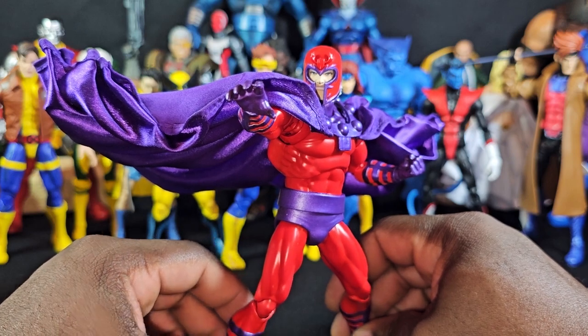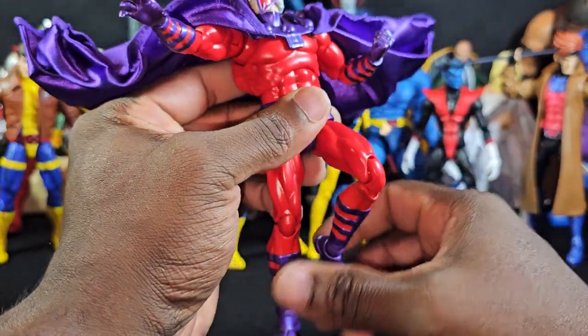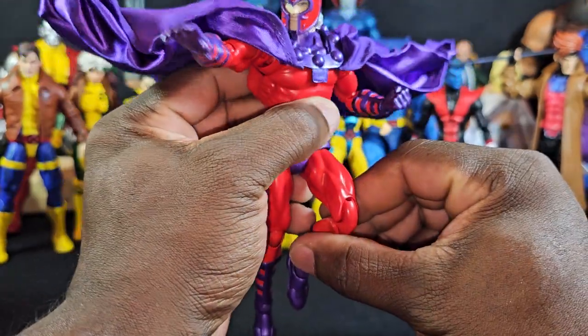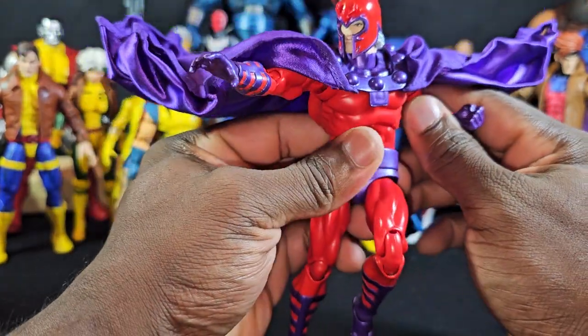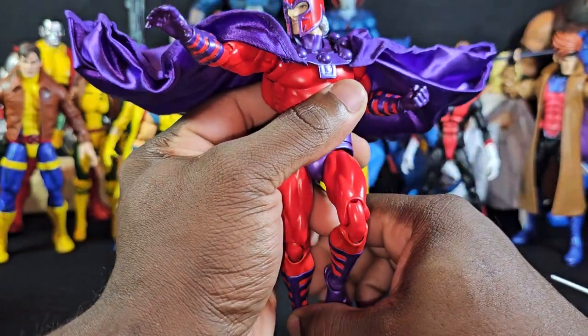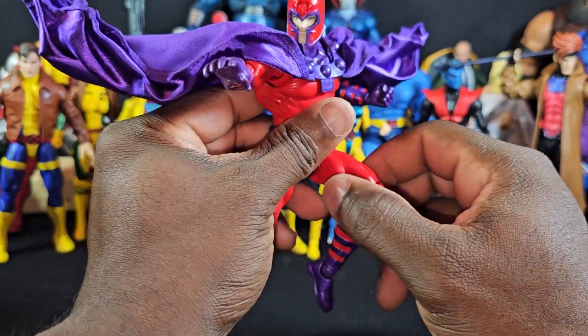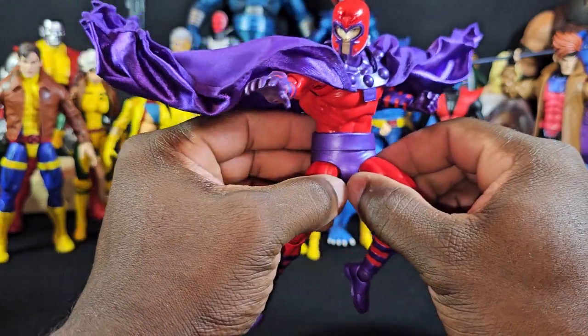And let me know who is your best X-Men in the 1990 cartoon. Which one is your favorite X-Men character? Mine is Cyclops, always will be. And then I don't know which one I love after that, but I do love Bishop a lot, and I do love Cable a lot as well.